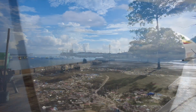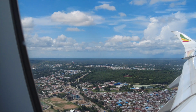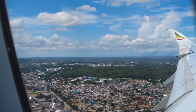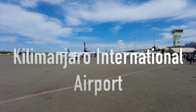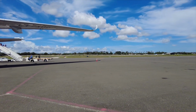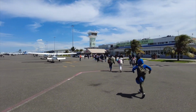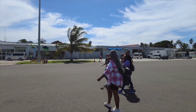So let's continue on. All right. After we left Kilimanjaro, we landed in Zanzibar. I'm going to show you some images here of landing in Zanzibar. Got out the plane. You can kind of see the images, how nice this looks from outside the plane. And then we walked into what looks like some type of chaos. I mean, it was beautiful.